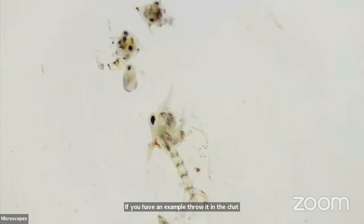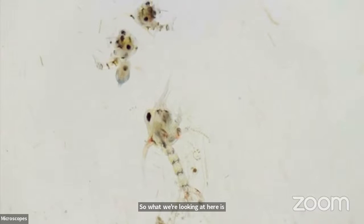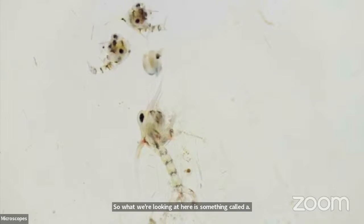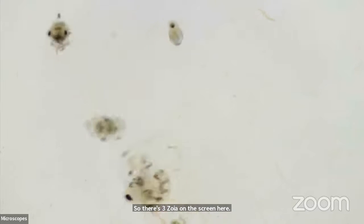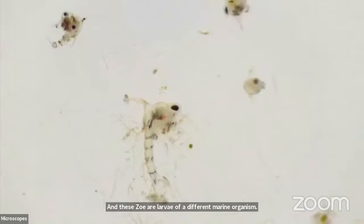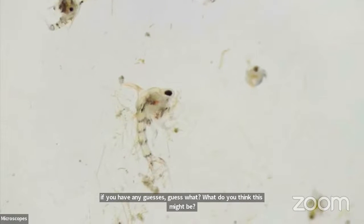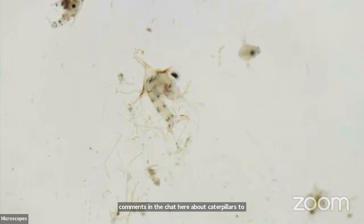So what we're looking at here is something called a zoea. There's 3 zoea on the screen here. And these zoea are larvae of a different marine organism. If you have any guesses, what do you think this might be the larval stage of? I'm seeing some comments in the chat here about caterpillars to butterflies, and that's a really good example. That's exactly what I'm thinking of.